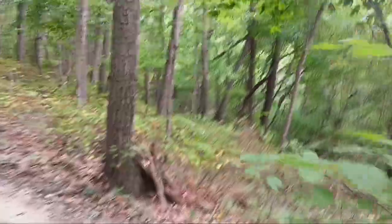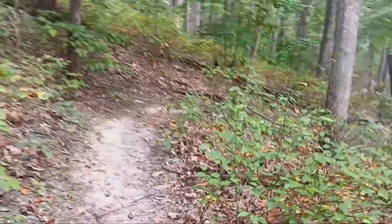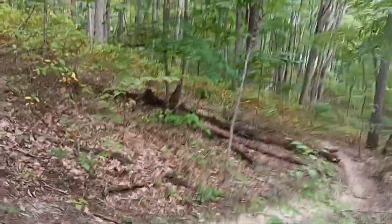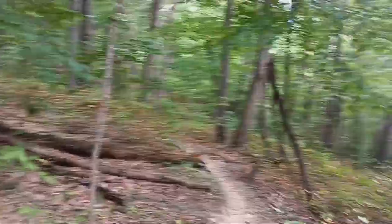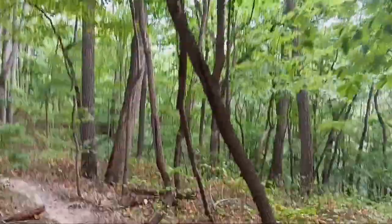I keep hearing a lot of things falling from trees, branches, or whatever, all through here. Hearing noises off in the distance, something falling. I'm assuming something falling.